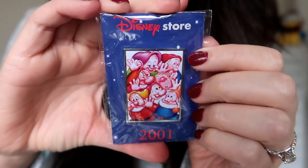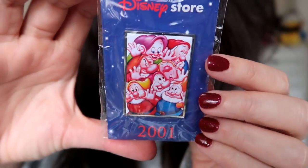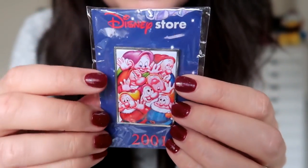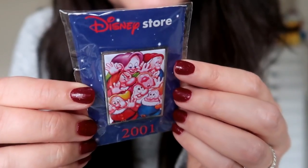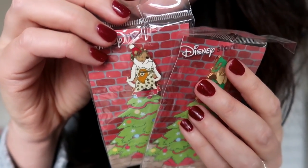Oh, there's pins in here. I love it. This is a great way to package pins. I don't think I've seen this pin before. It says Disney Store 2001, exclusive commemorative pin, obviously featuring the Seven Dwarves from Snow White. This will go great in my Snow White pin collection. Thank you.